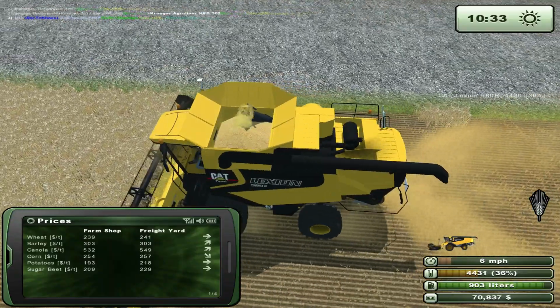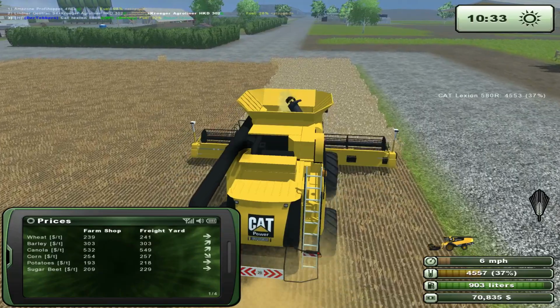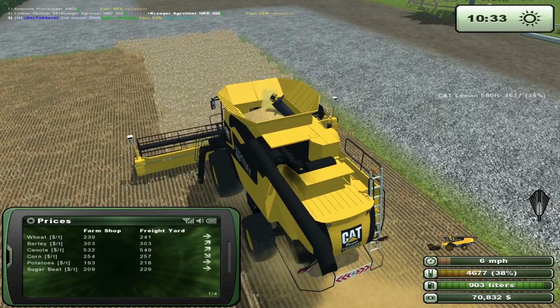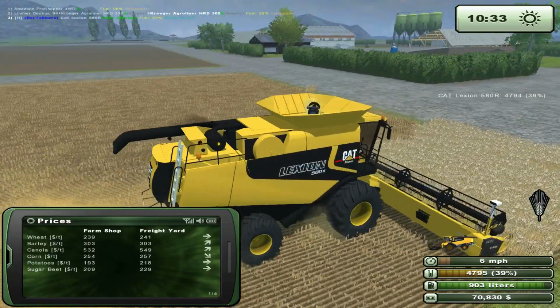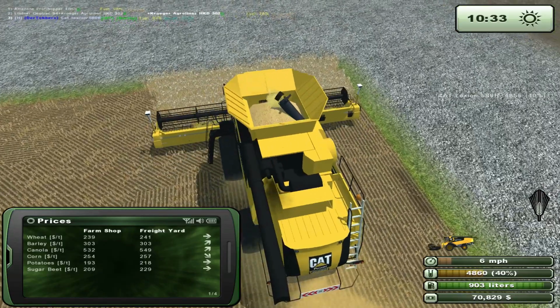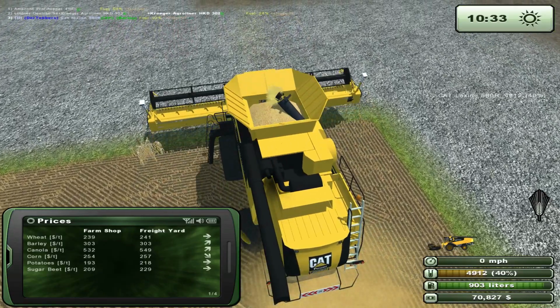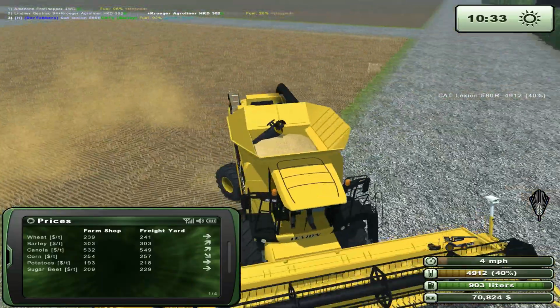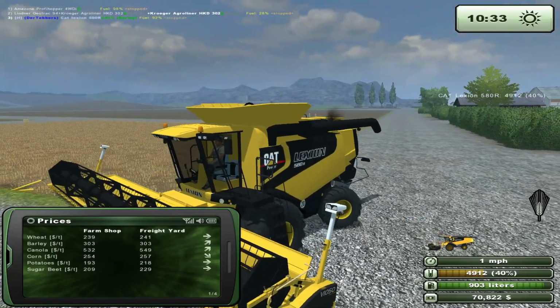Really? You're going to make me have to do it, aren't you? Ugh. Anyway, once I get this field completely harvested, including all the little nubbins he's forgotten, you're going to stop here, aren't you? Yep. Oh, no, you're not. You're going to go ahead and go back up. You make no sense. None whatsoever.